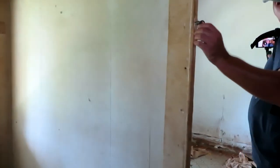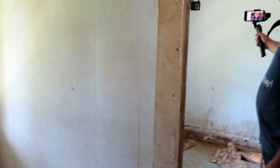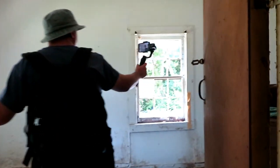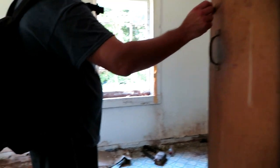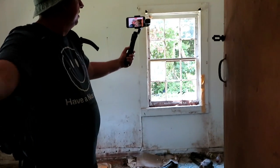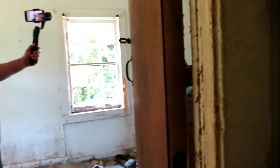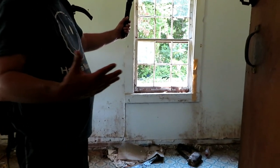So I'm going to take a picture of this. What do you think this is for? It's a lock, and it's from the outside. This is an actual room I'm standing in. And they padlocked it with this lock. It's almost like they were holding somebody in here. Like it was a torture room. Yeah, that's what I'm thinking. Maybe when the kids were bad. It's almost like a torture room.